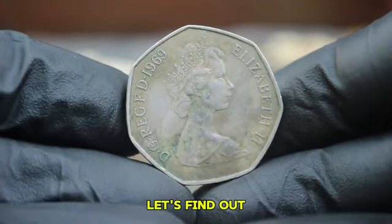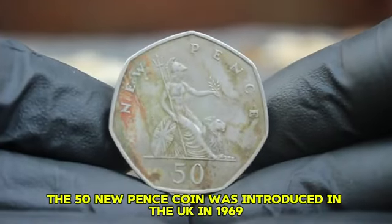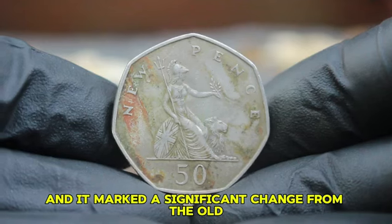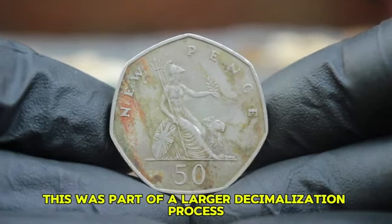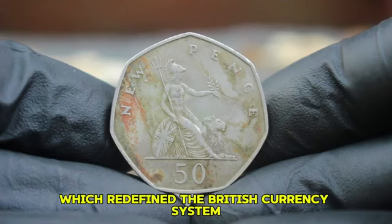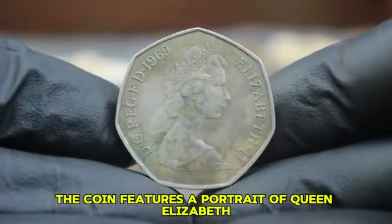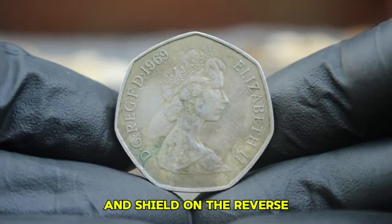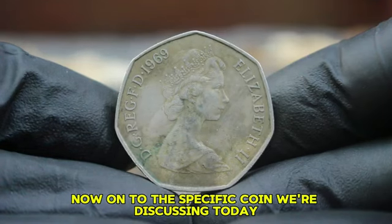Let's find out. First, a bit of history. The 50 new pence coin was introduced in the UK in 1969, and it marked a significant change from the old 10 shilling coin. This was part of a larger decimalisation process, which redefined the British currency system. The coin features a portrait of Queen Elizabeth II on the obverse and a detailed design of the lion and shield on the reverse. Now, onto the specific coin we're discussing today.